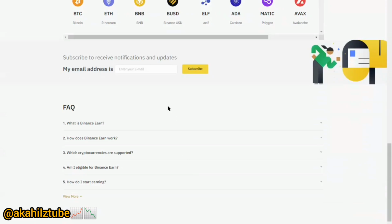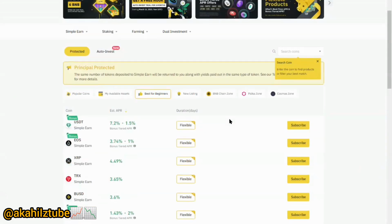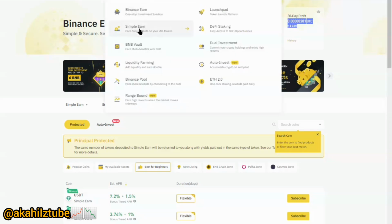Now to get access to the Simple Earn page, you can decide to click on here. Before that, I want to show you guys the profit. You can see the estimated value in here, and you can see some of the profit, or 30-day profit, we've gotten so far, about 0.087 dollars. We've not done much this month using this feature. Now I'm just going to click on this Simple Earn.